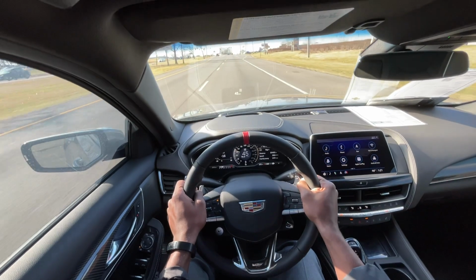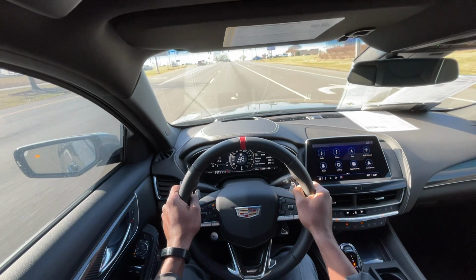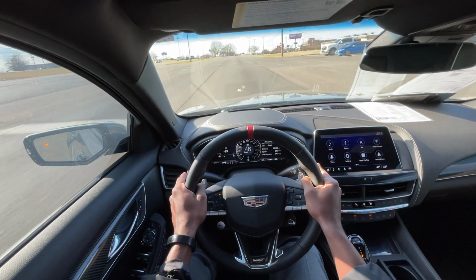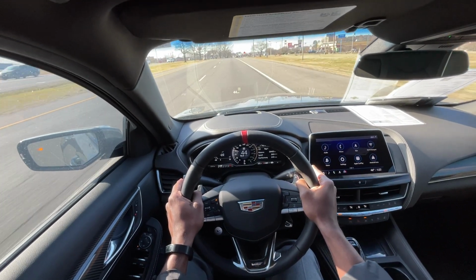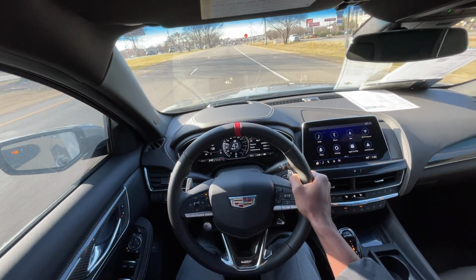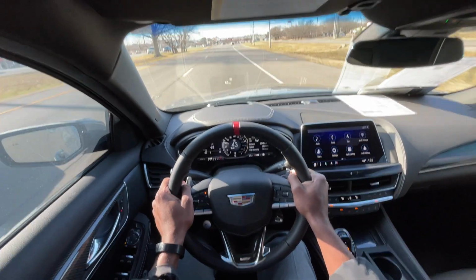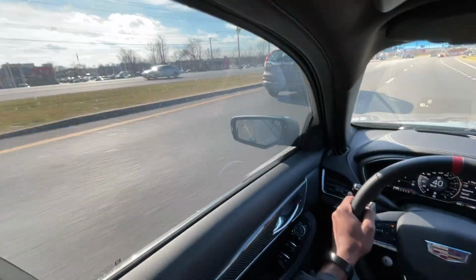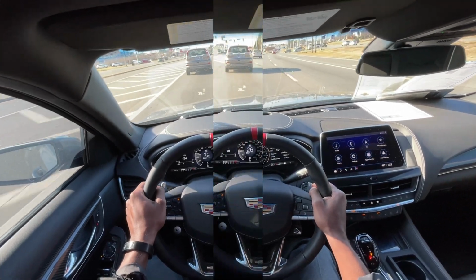But I mean, I could see myself driving this just on a daily basis with little problems because the car is comfortable and it's just like driving any other sports car. It doesn't ride like a CT6, but it does ride relatively well. And I mean, you do have the massage seat and everything that comes with having a CT5 loaded up. So that's a nice touch on top of everything else performance-wise.